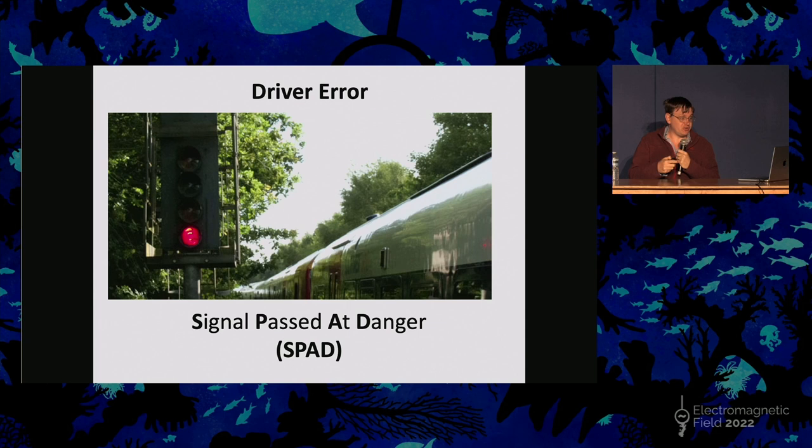So just moving on to a few other things. One other problem you can have is driver error. A driver can see a red signal but not notice it, or forget it, or not be paying attention or whatever, and pass the signal at danger. And we call that a SPAD, a signal passed at danger.